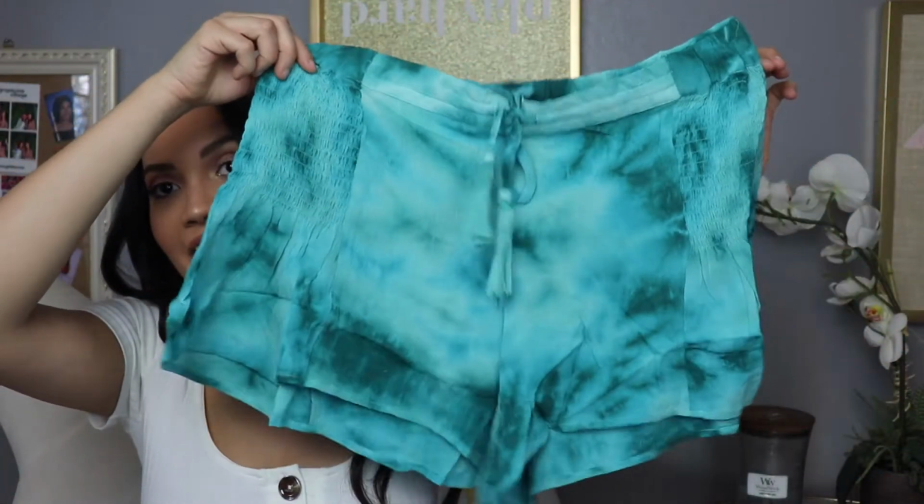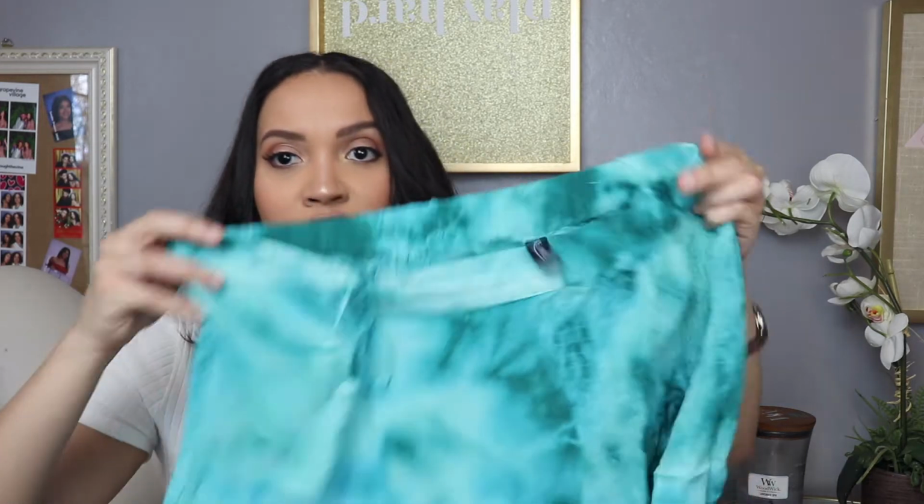Okay, so next set also, I shouldn't even say I'm excited because obviously I'm excited about all of them. You guys just know. This is a two-piece set. It's one of their lounge sets and this looks so cute. This is their shorts, which is super comfy. And then here is the tube top, all tie-dye. Tie-dye is so in right now, so I feel like I can go out with this. Honestly, the quality seems very nice. It's not see-through, so I feel like I can even go outside with this. Such a cute little set.